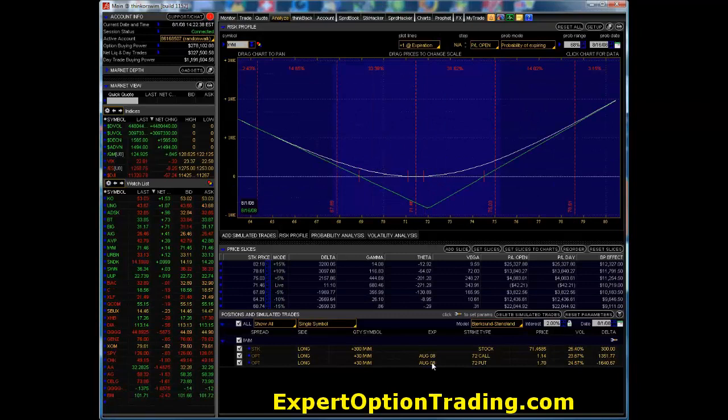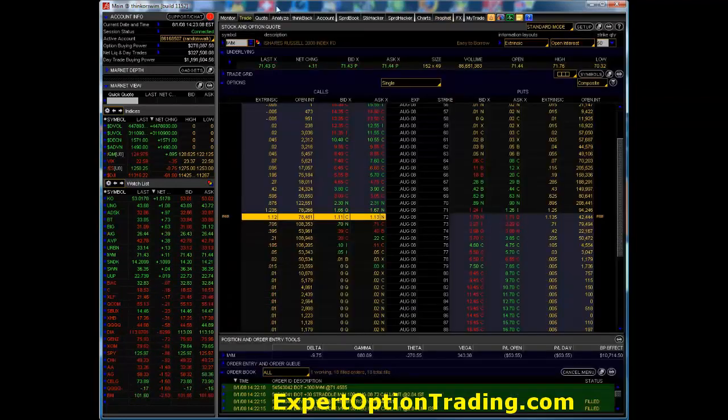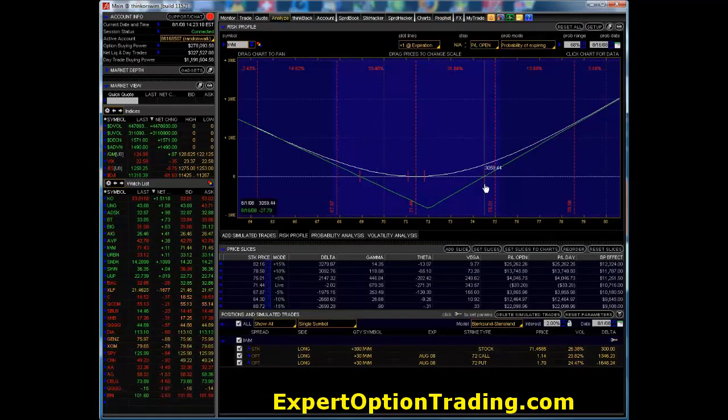Okay, I got my position on the IWM. I immediately bought the August 72 call and the 72 put, 30 contracts, and I have 300 shares long of stock that brought me right back to delta neutral. We'll see what happens. We have a market that is hanging right around these resistance areas. It's either going to break through or it's going to fall down, so hopefully it'll move and move quickly. Either way, I don't care. Make money either way. So that's it for now.